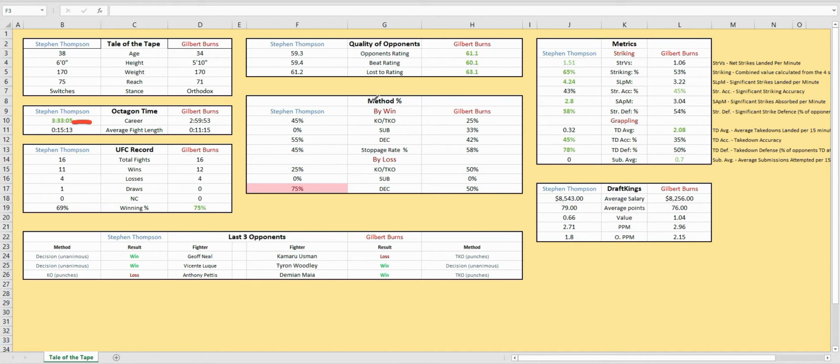So moving on, we're going to skip over method percentage, and we're going to move on to the last three opponents. Why I bring this in is it's just a way to gauge how a fighter is trending coming into the fight. And as we can see, both fighters are 2-1 in their last three. The only difference is that Gilbert Burns has that loss against Kamaru Usman, which was for the welterweight championship. And that was by TKO.